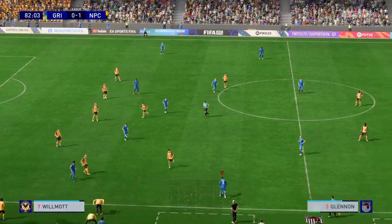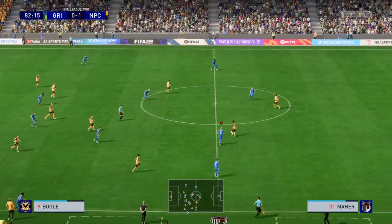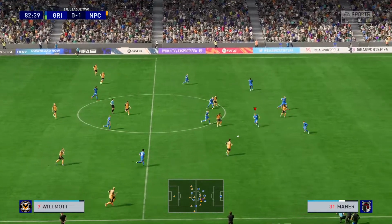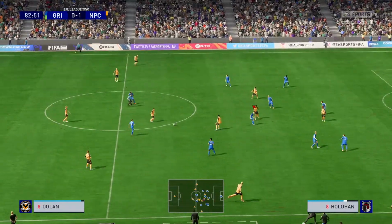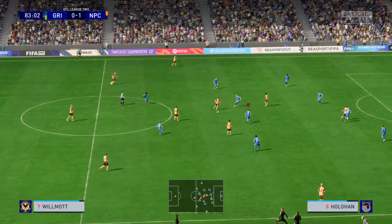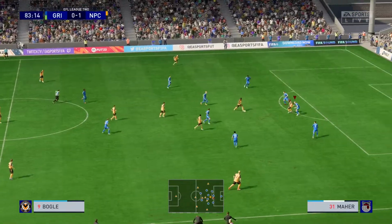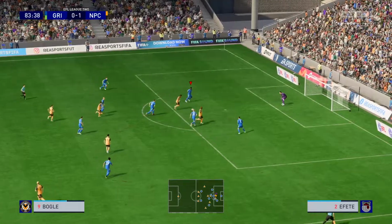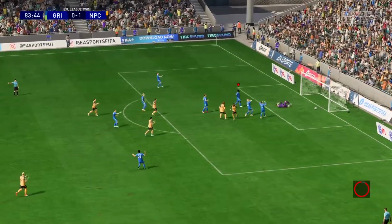Down by a goal. This could be their final opportunity to snatch something. Robbie Wilmot. Aaron Wilding. Plenty of forward momentum here, but can they produce? Real chance. And a goal!